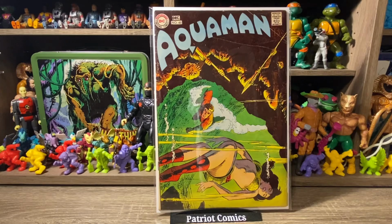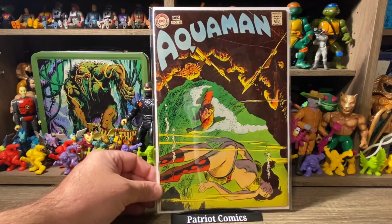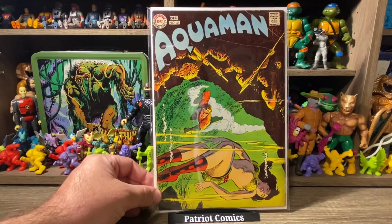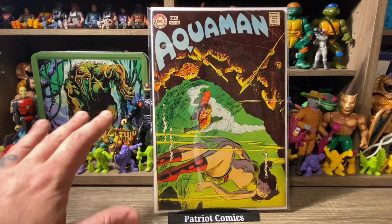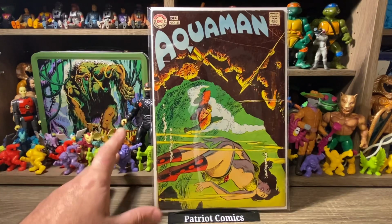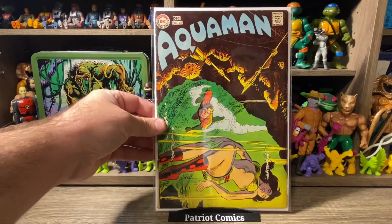How about some Silver Age or some Bronze Age Aquaman? Issue number 48. What an awesome cover. I'm not sure if this is Nick Cardy or not. It kind of looks like his style art. Maybe Neal Adams. I'm not really sure. But I know they did some incredible covers on this run in the earlier issues. But look at this beautiful cover.